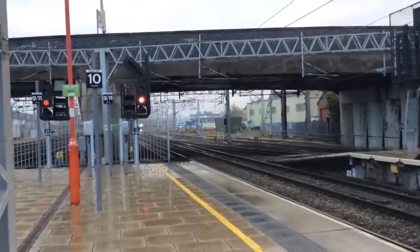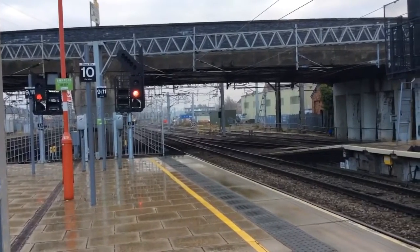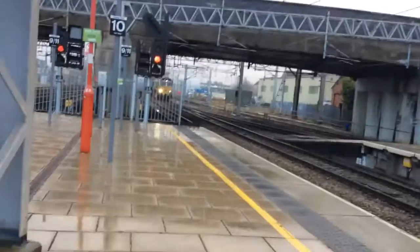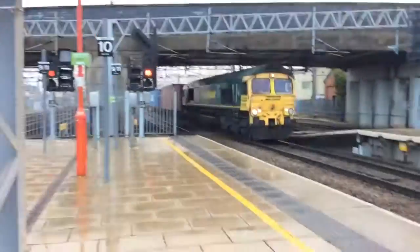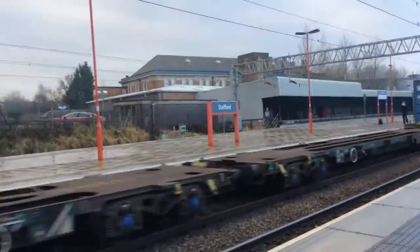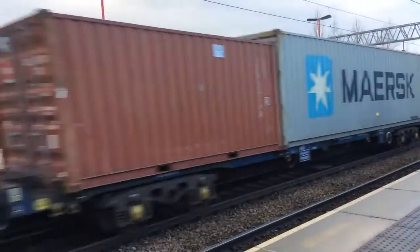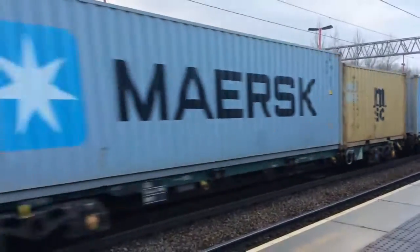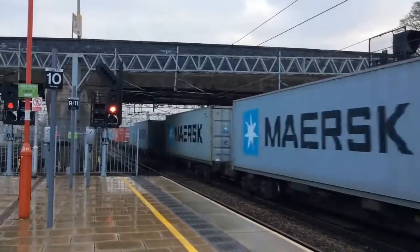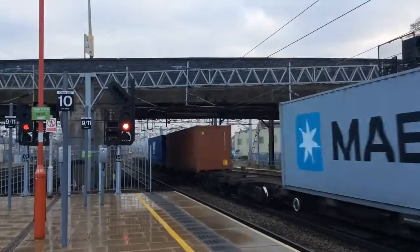Now about to pass straight through platform 5 at Stafford will be your early 14:54 459 Yankee GBR service from Felixstowe North to Crewe Basford Hall. We've got, oh, it's Freightliner, sorry. 66,456. It is the end of 66,456 to Crewe.